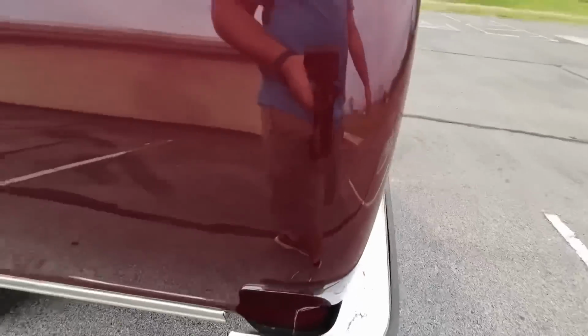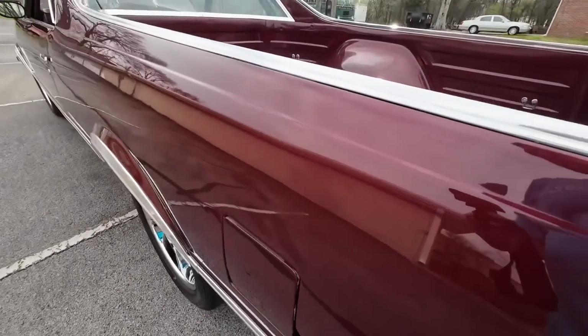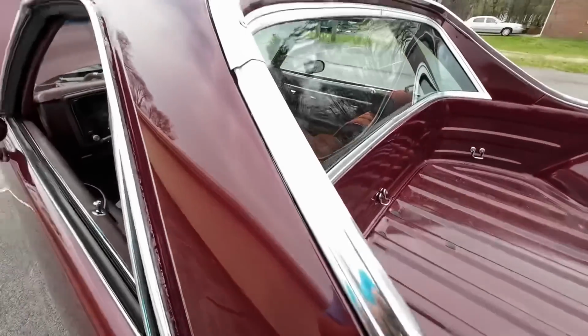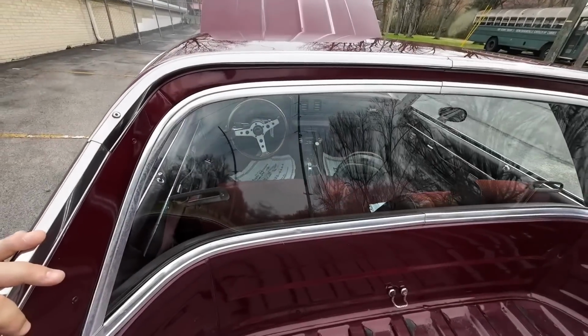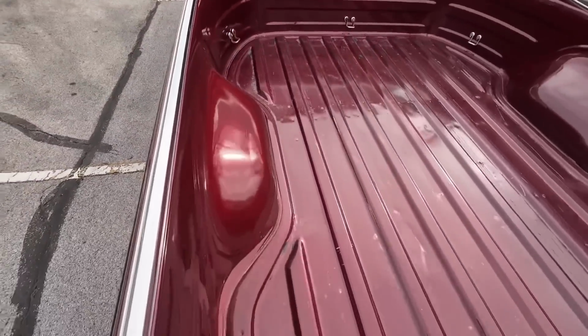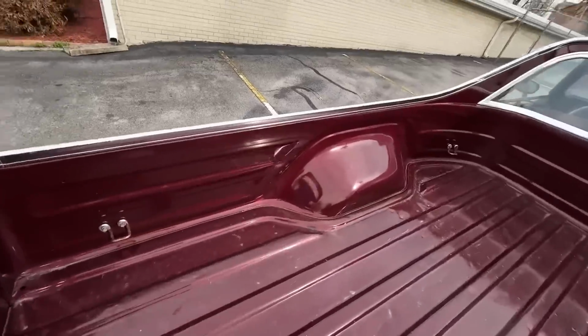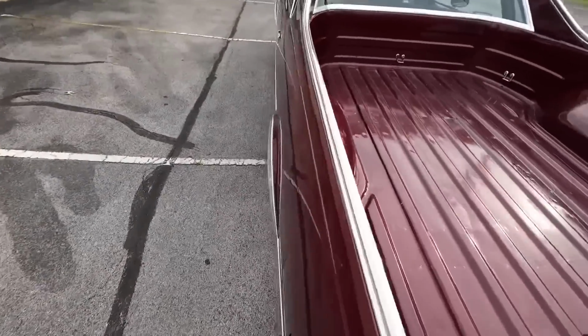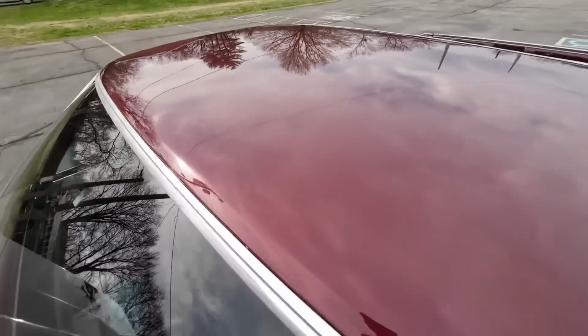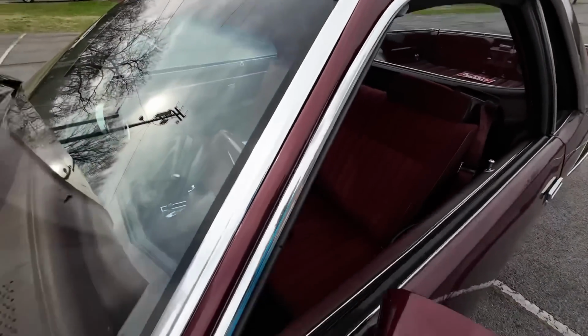You do have some chemical peel here. Tiny little bumps in the paint. Some right here. Back window is good. Trim's a little foggy. It can be cleaned up. Looking over your roof. Down your pillar. A little small touch-up mark there.